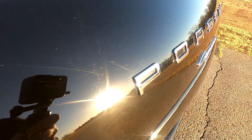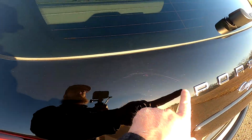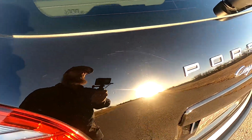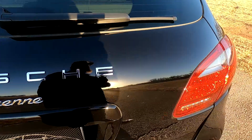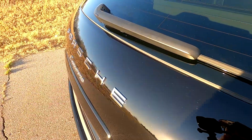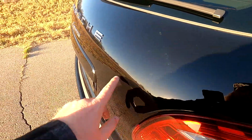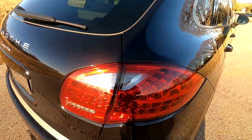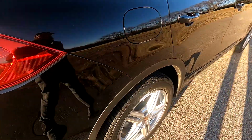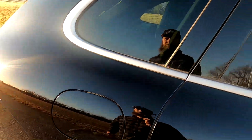Right here on the top, just to the top left of the P in Porsche, there's a little rainbow of scratches, kind of goes like that. And then some very, very light scuffing here in this area. Very, very light, and it's in this area as well. Some swirls and things like that. So moving on from the back, we have the passenger side rear quarter panel.